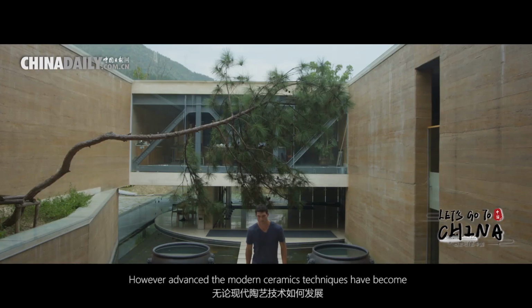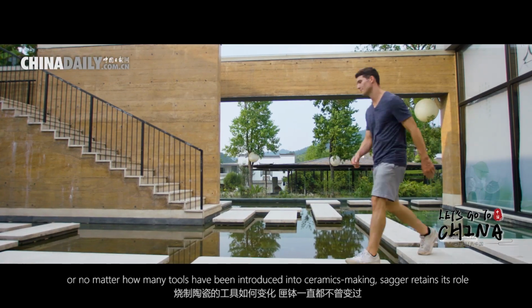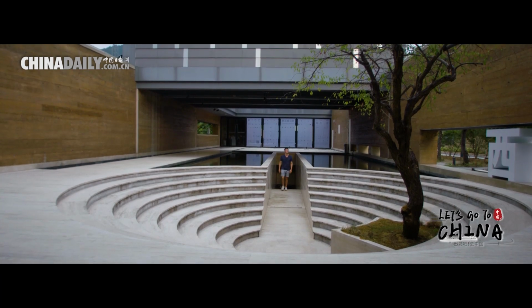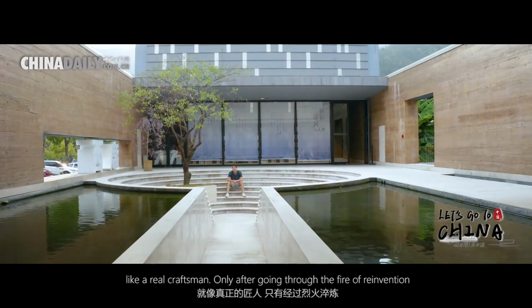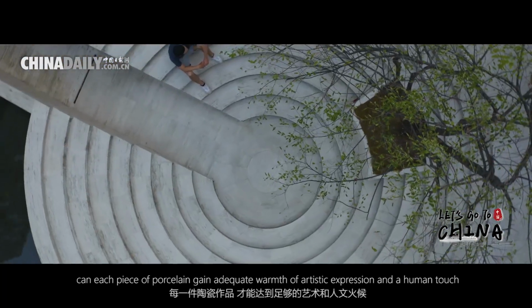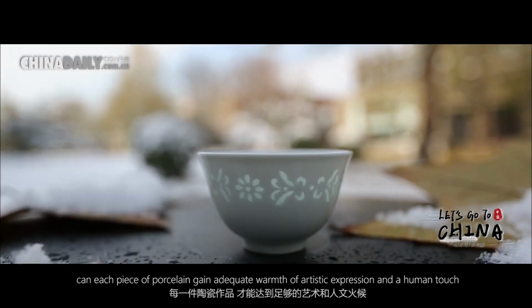However advanced the modern ceramics techniques have become, and no matter how many tools have been introduced into ceramics making, the sagger retains its role. Like a real craftsman, only after going through the fire of reinvention can each piece of porcelain gain the adequate warmth of artistic expression and a human touch.